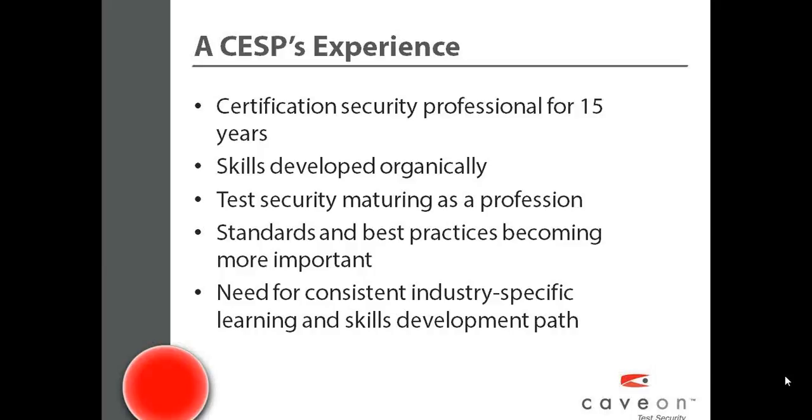So while you may have been able to get away with bootstrapping a program in the past without thinking of every aspect of exam security, you have to do that these days, both for yourselves as a certification program or an assessment program, but also if you're looking at accreditation through ANSI or NCCA or one of these other bodies. Security is absolutely fundamental. You need to understand it, be able to adopt it, and be able to demonstrate it.